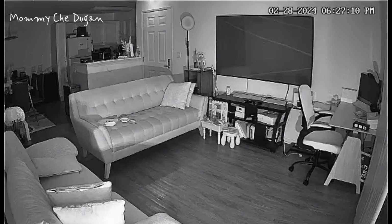This video camera supports 24/7 recording to the cloud or a TF card, which is not included in the package, so you never miss a moment.